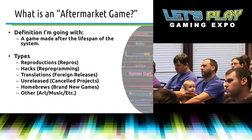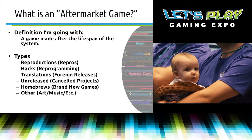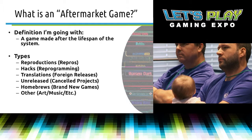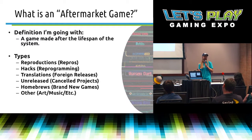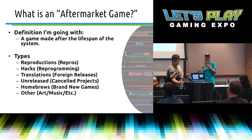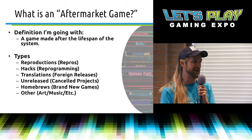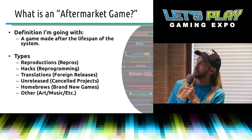And then you have hacks, which is somebody who really liked the game to the point that they took the time to go and change things in the game. Sometimes it's to make it harder. Sometimes it's just to swap sprites out so it has goofier graphics or something like that. But you're taking the original game and changing it in some way to make it a new thing.